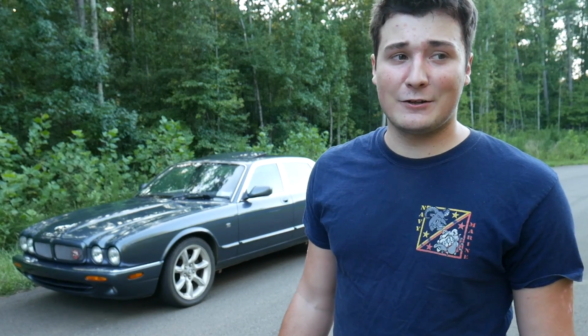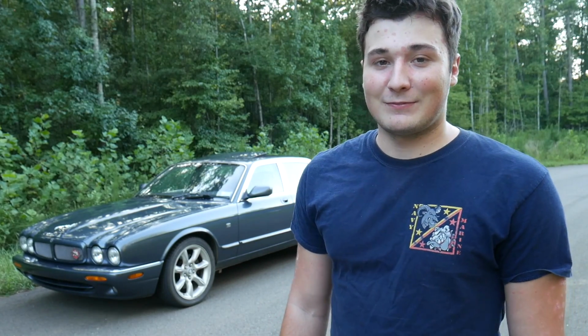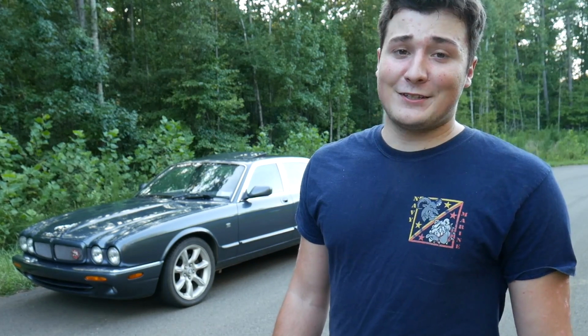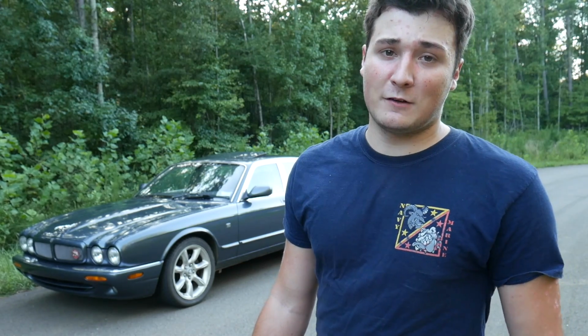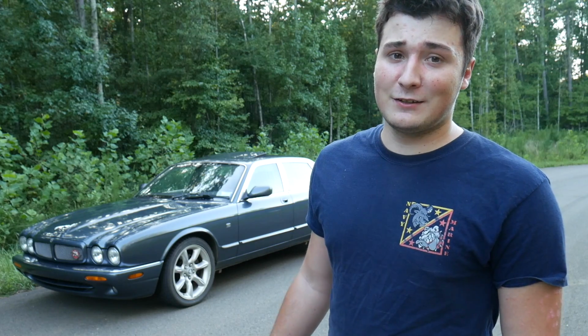It's an awesome car. Now, as far as reliability goes, I know my brother hasn't had too many problems with this one, but, you know, it's a Jag. Now, this is a Ford era car. Say what you will about Ford, but I like Ford. I think Ford is a good company, and I think they did a really good job on this.